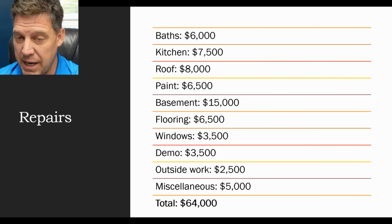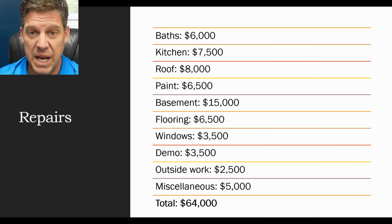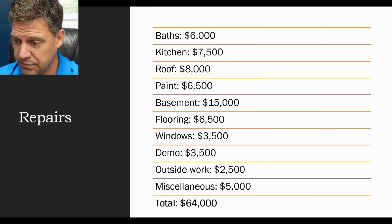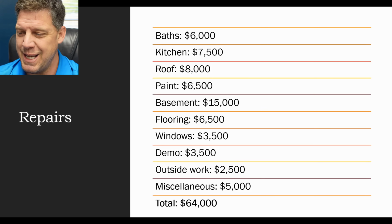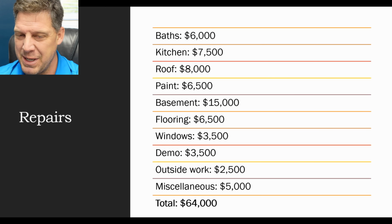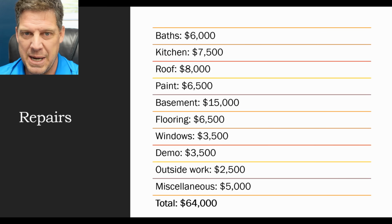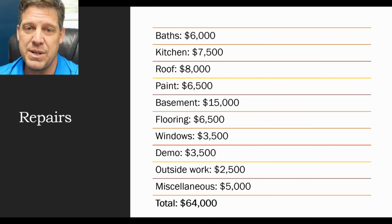And then demo work, right? A lot of people don't think about how much it costs to actually demo things. You have to tear out the kitchen, tear out some of the bath, trash out everything, remove the old windows. There's lots of different demo that goes into a property, so make sure you're accounting for that too. And then outside work. This one had that really cool camper shed and some other stuff where we had to remove some of it, patch up some things, kind of patch up the well house, and those all add up as well.